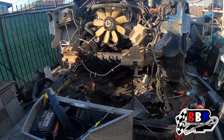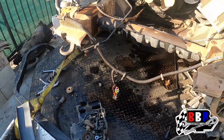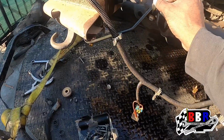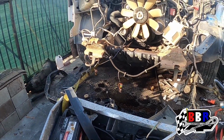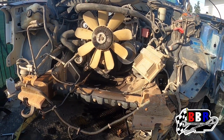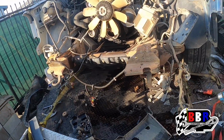We're gonna figure out something with the transmission lines. We may loop those because those are running to a trans cooler, so we may loop those. That way we don't have to worry about anything being damaged with the transmission. Hopefully it's a runner, but we'll be able to run coolant through there, get the trans lines hooked up, and we'll be good to go to start this thing up and let it run.